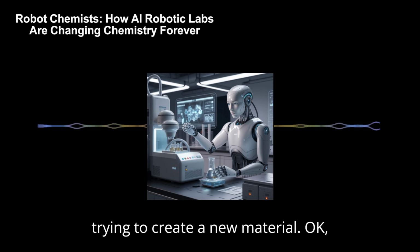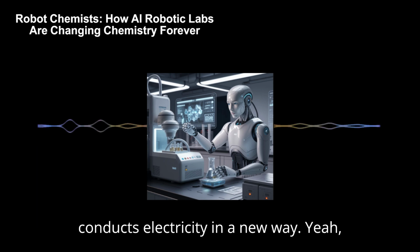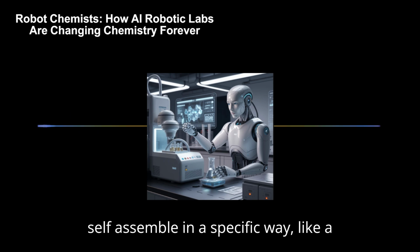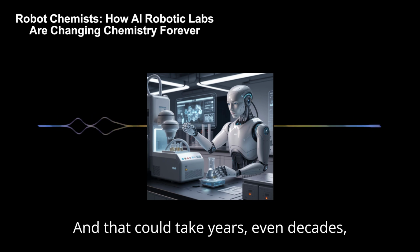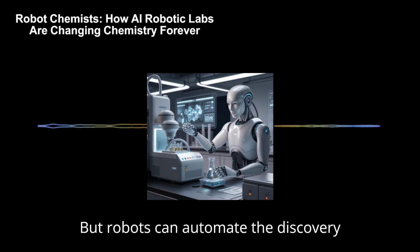Well, imagine you're trying to create a new material. Maybe you want something super strong but also lightweight, or something that conducts electricity in a new way. You need to find the right molecules to self-assemble in a specific way, like a puzzle, but on a molecular level. And that could take years, even decades, to figure out the old way. That's crazy. But robots can automate the discovery process.